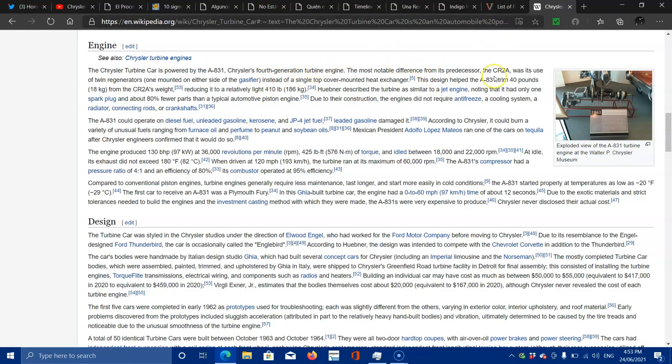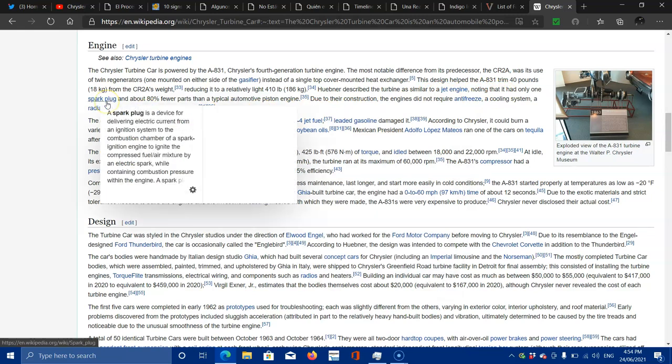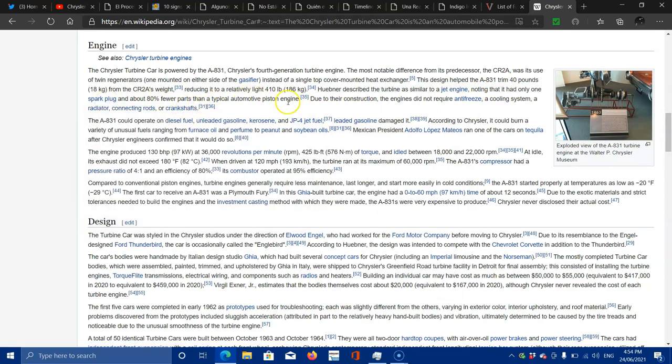The most notable difference from its predecessor, the CR2A, was its use of twin regenerators, one mounted on either side of the gasifier, instead of a single top-mounted heat exchanger. The design helped the A831 trim 40 pounds, or 18 kilos, from the CR2A's weight, reducing it to a relatively light 410 pounds, or 186 kilos. Huber described the turbine as similar to a jet engine, noting that it only had one spark plug and about 80% fewer parts than a typical automotive piston engine.